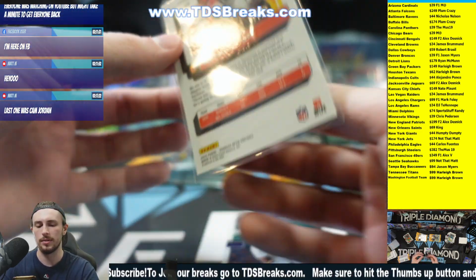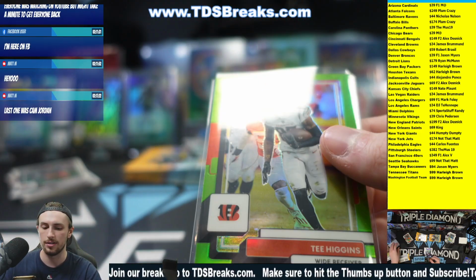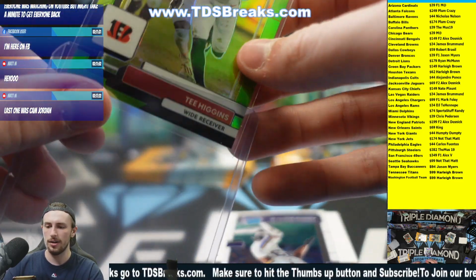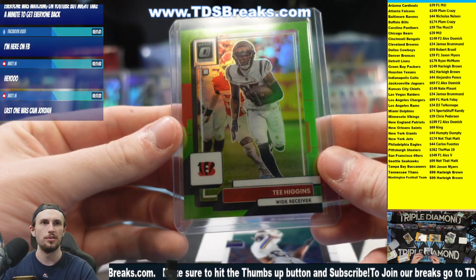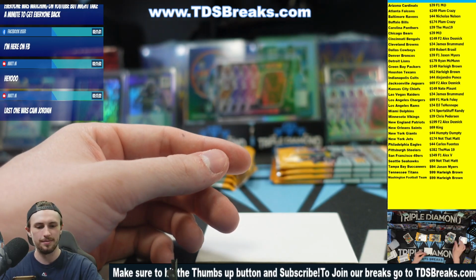Yeah, we just had a T. Maybe that's why. This one is numbered 17 out of 35 for Mr. T. Higgins there. The lime green. Lime green. Have we had an Ottawa out of this box yet? Oh, our Ottawa Cimarron. That's right. Ottawa Cimarron. T. Higgins. And Andrew Booth, the junior. I don't think we've had an Andrew Booth card either.